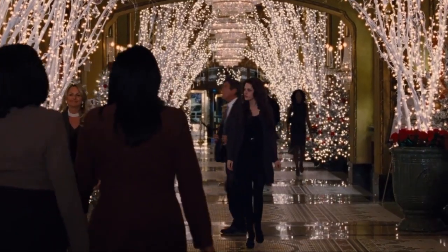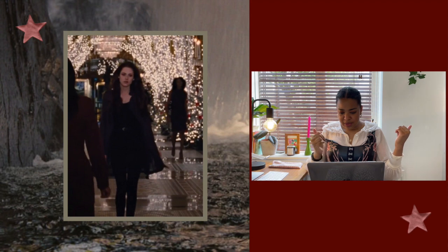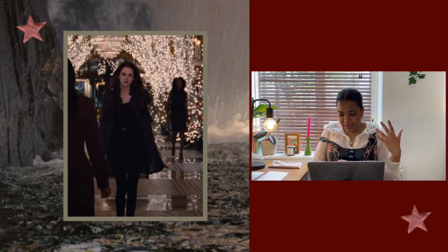These A-line mini dresses were such a thing in the 2010s, and it's not bad, but I just don't find them interesting either.